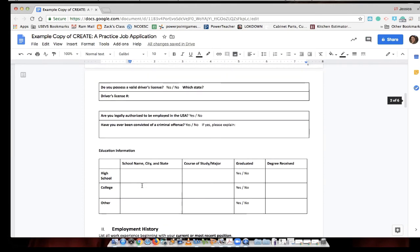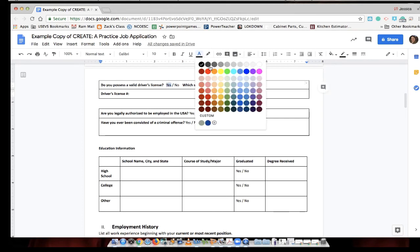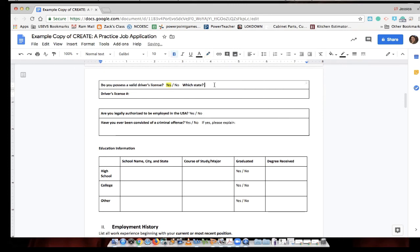Okay. The second page for this one, do you possess a valid driver's license, yes or no? We're just going to highlight that. And we probably have a driver's license in Ohio. You're going to put your driver's license number. I have no idea what mine is, but you can put that information in.